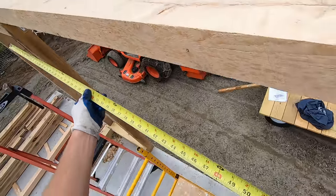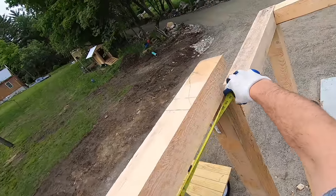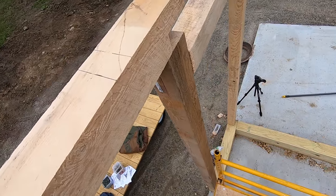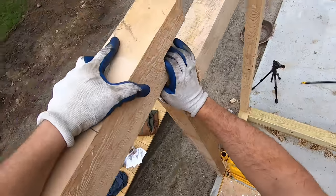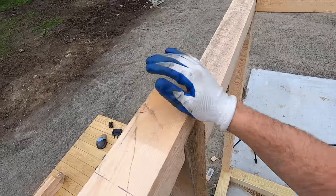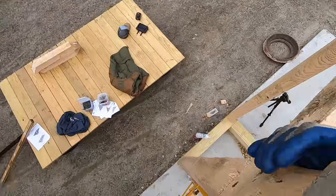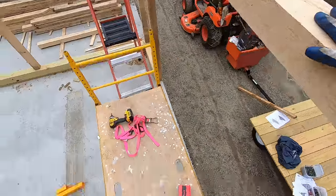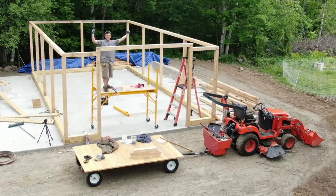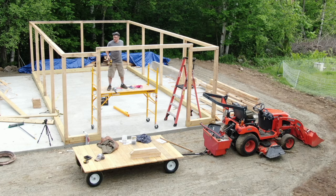My guess is everything is racked and we just gotta spread these posts, but instead of assuming, I'm just gonna double check that all of our measurements are what they are supposed to be. Yep, 110. Okay, so we just gotta rack this a little bit. There we go. Boom. I like it. Nice. That side looks pretty flush. Yep. All right, let's get that one lagged in place.